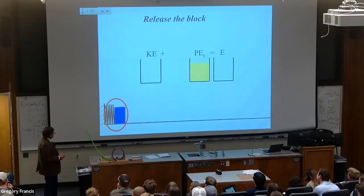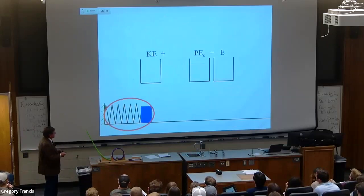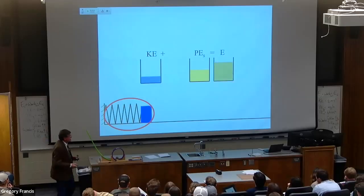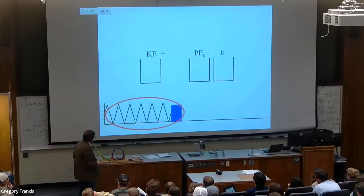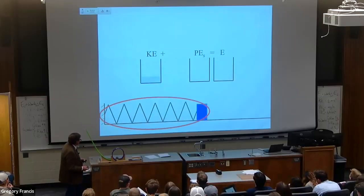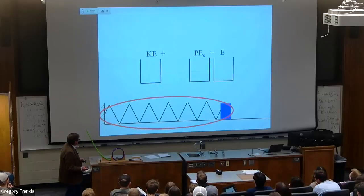If I release that block, initially all of the energy is in the spring. And then the spring starts to relax and the block starts to move. So I have less energy in the spring bucket and some in the kinetic energy bucket. But my total energy is what I started with. And then when I get to the equilibrium point, all the energy is in the kinetic bucket. And then it starts to slow the block down and stretch the spring. And then it gets to the turnaround point where all the energy is in the spring.